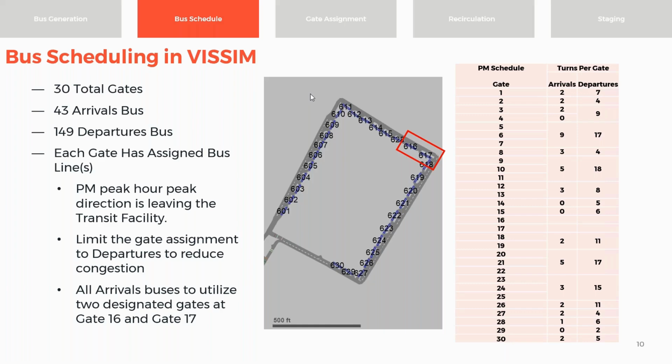The agency informed us that they wanted this because they wanted to reduce the conflict. If arrivals buses were to go to their respective gates, there would be conflict of vehicles not being able to perhaps leave on time or pick up passengers. The queues would perhaps elongate within the facility. So they designated 43 vehicles to 616 and 617.